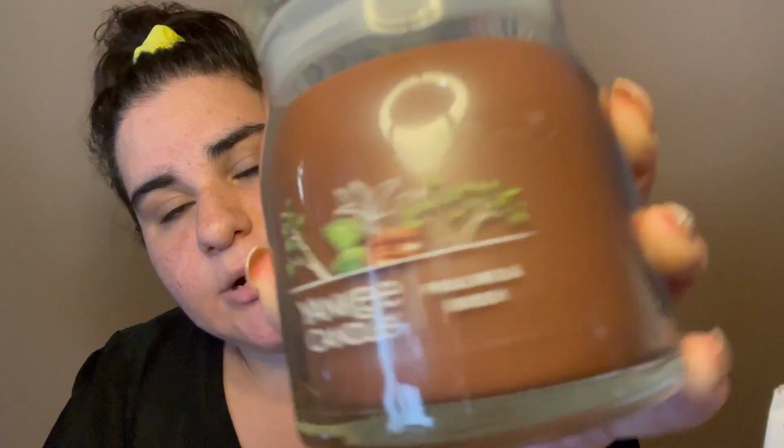I'm just gonna say praline and birch, and I don't know how I could describe it, but it kind of smells like hazelnuts and like a tree, like a hazelnut tree. I don't know, it just smells like hazelnut.